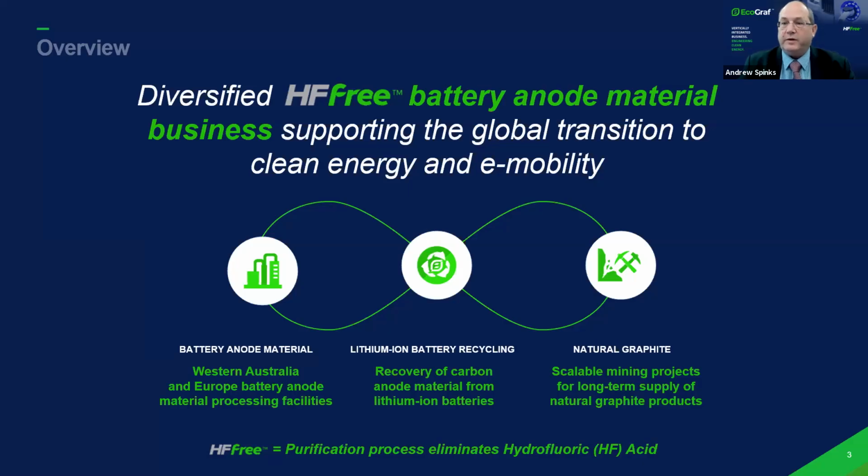As you've mentioned, we've been focused on developing a battery graphite anode materials business. Over the last 9 years, we've spent $35 million developing this diversified anode manufacturing opportunity. We've got three core business opportunities.